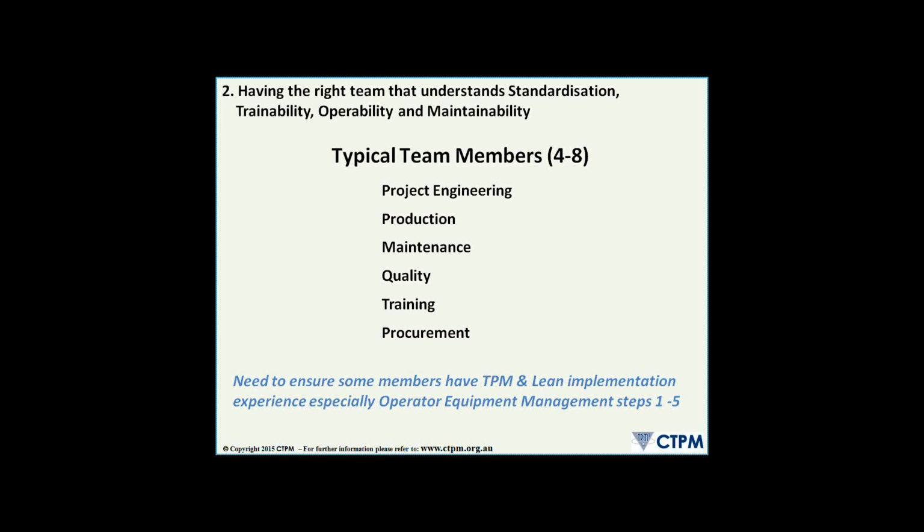Just to refresh you, step 1 is about being able to find defects. So how do you make it easy for people to find defects unless you've actually been out and doing it? You probably don't pick up on some of the things that can be done in that area. We get into OEM2, how do you make it easy to stop contamination and control contamination on the equipment.